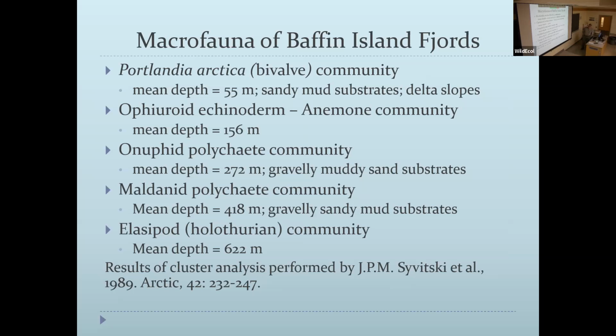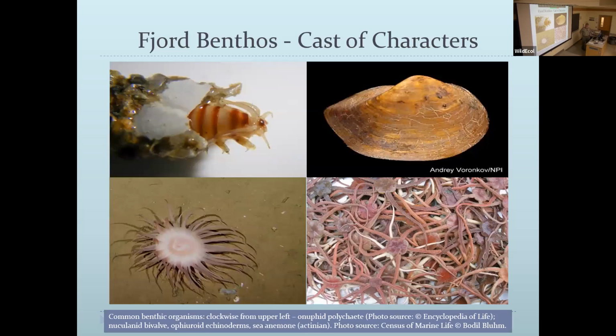The data sets that were acquired were subjected to a cluster analysis, and what came out of the cluster analysis are these 5 defined communities: a bivalve community, a pyrgoid anemone community, a Newfoundland polychaete community, a meldanid polychaete community, and a holothurian community. And you can see that they're stratified by depth. You may or may not be familiar with any of these things, so I included some pictures.